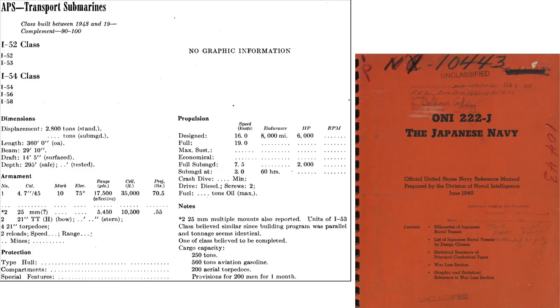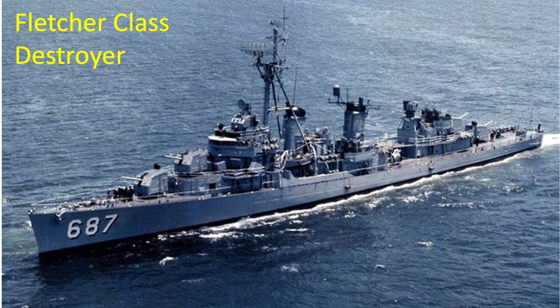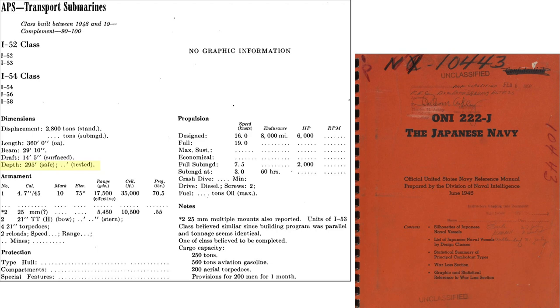Characteristics of I-52 are shown on this page from a June 1945 U.S. Naval Intelligence Manual titled The Japanese Navy. I-52 displaces 2,800 tons and is 360 feet long. That is a little under the length of a Fletcher-class destroyer. It was safe-tested to a depth of 295 feet. Its cargo capacity equated to 250 tons.